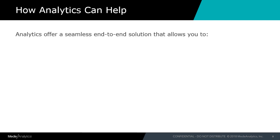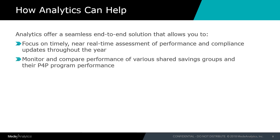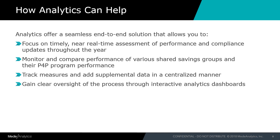Analytics offers a seamless end-to-end solution that allows you to focus on real-time or near real-time assessment of performance and compliance. This is something that really stands out with our tool, and the fact that when you do chart chase and use supplemental data, once that information is loaded into the system, overnight it will cycle and it will update your quality measures respectively. You can monitor and compare performance of different shared savings groups and different kinds of quality measure performance.